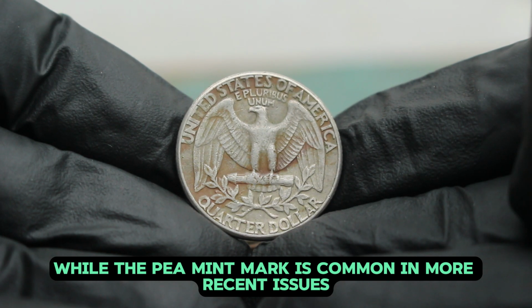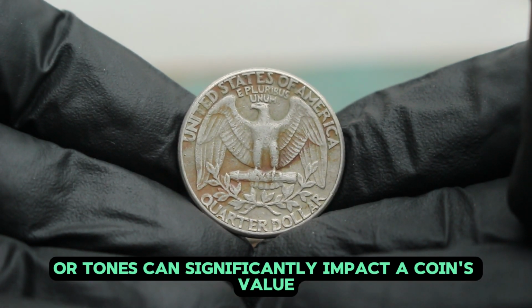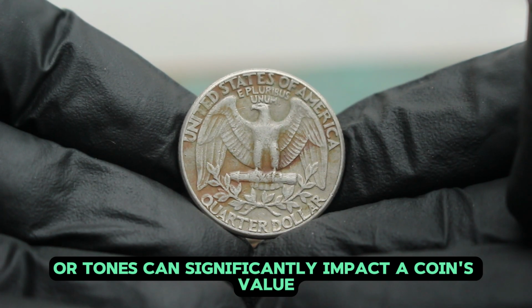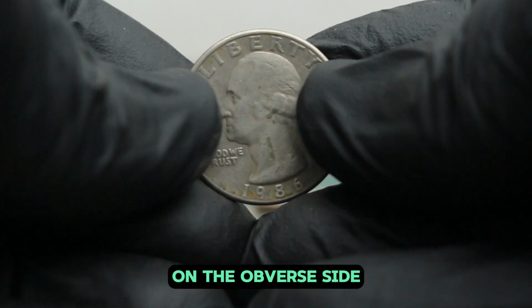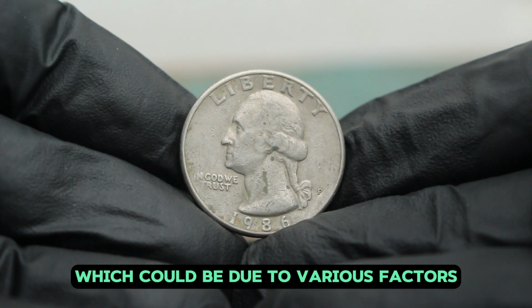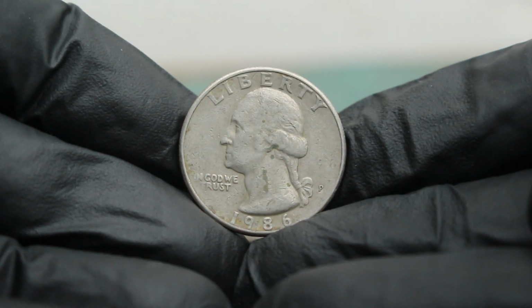While the P mint mark is common in more recent issues, the presence of unique color shades or tones can significantly impact a coin's value. In our case, we have a coin with a distinct color shade on the obverse side, which could be due to various factors like environmental exposure or chemical reactions.